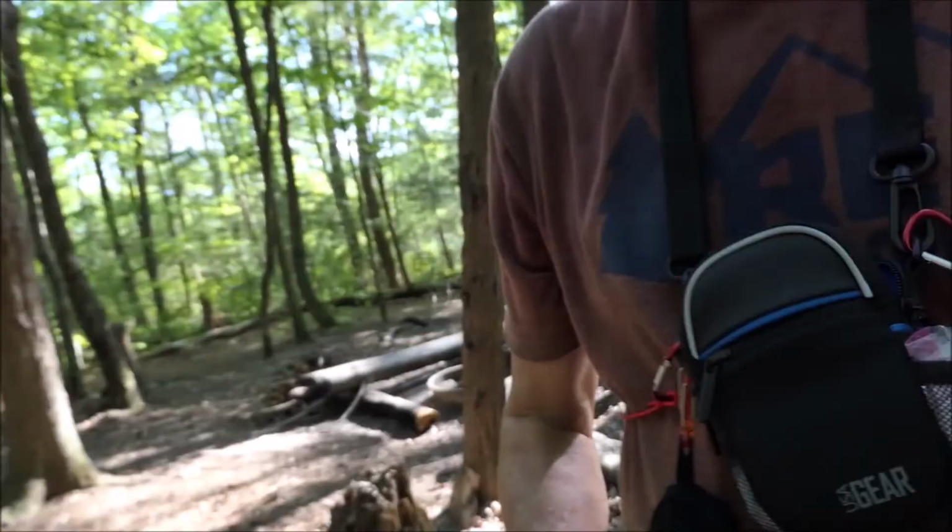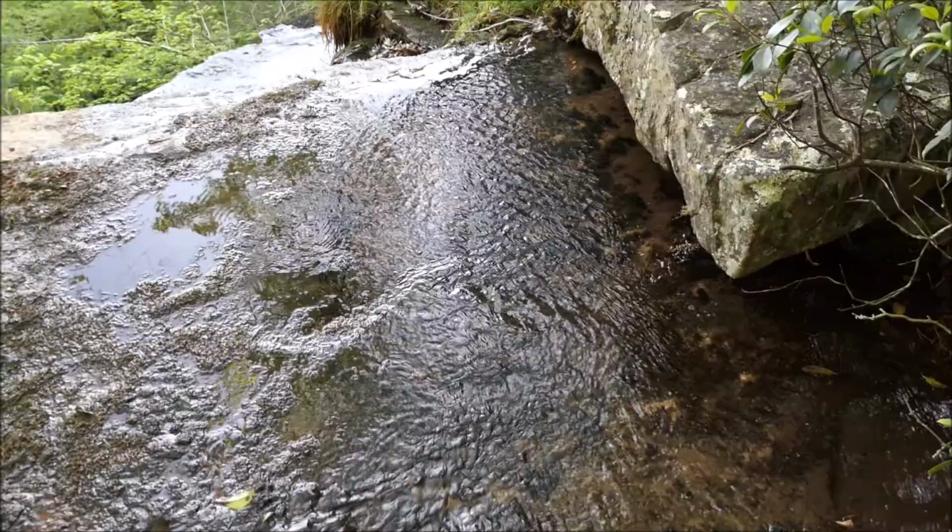Well, it's getting towards 6 o'clock, and I've got everything pretty much set up. I got the tent behind me here, and I think now I'm going to take a short hike on down a trail a ways.